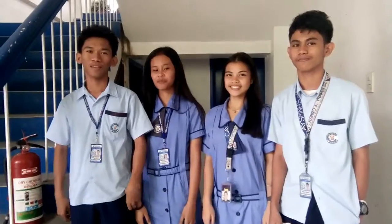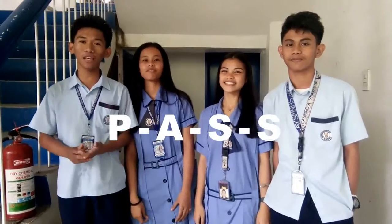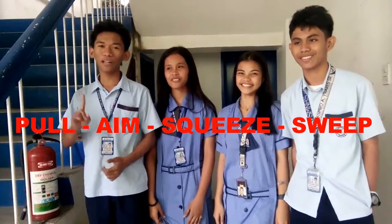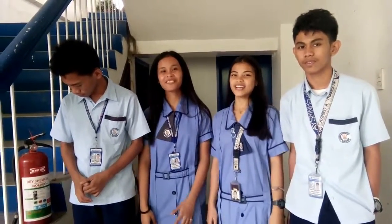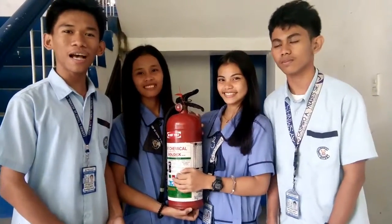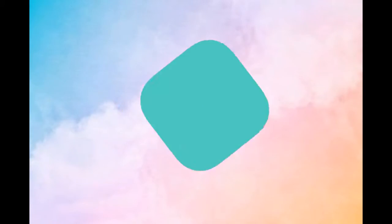If there's a fire, follow this safety procedure. Good morning, everyone. This is a fire extinguisher. But first, how to operate a fire extinguisher? We must know the keyword PASS: pull, aim, squeeze, sweep. First, we must pull the safety pin. Second, aim the nozzle at the base of the fire. Third, squeeze the lever. Lastly, sweep side to side until the fire burns out. Always remember that every fire extinguisher has an expiration date, and it can only last for a year. That's all. Thank you.